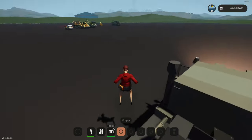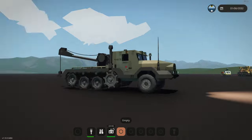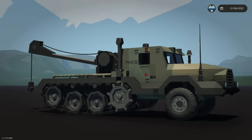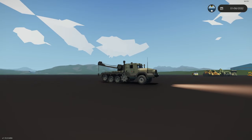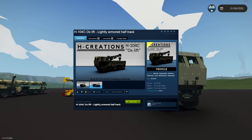So yeah, overall, I really, really like this half-track. I think the color of it is really cool. I think the style of it is really nice. And I also think that it is set out really nicely too. It's just good. It's really, really well built. Good job.